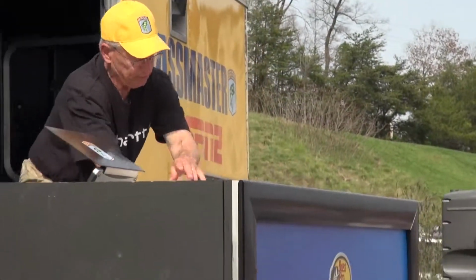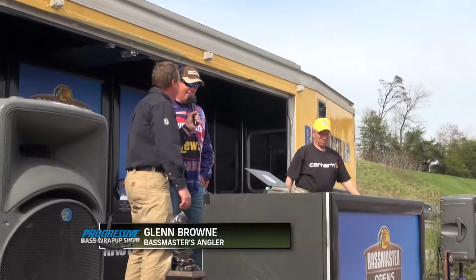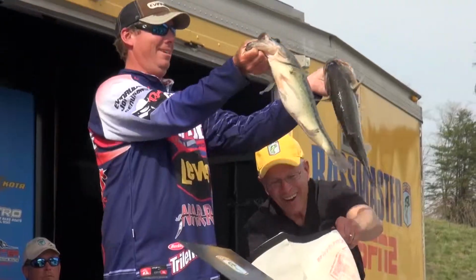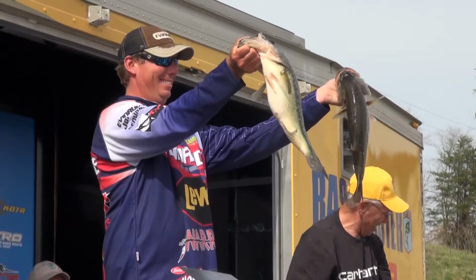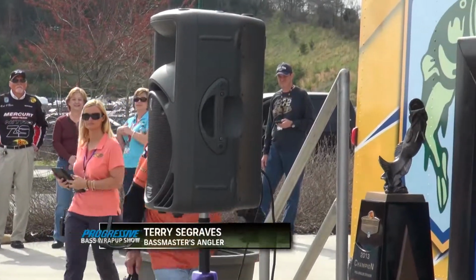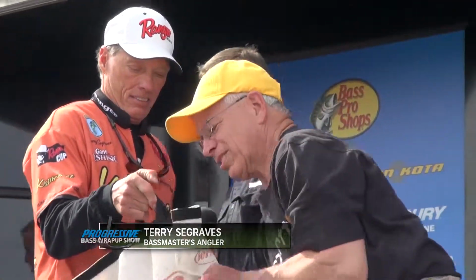Okay, 19 pounds, 10 ounces is what we're looking for, Glenn. Not going to quite get there today. 10 pounds, 11 ounces is going to move you all the way up into 4th place, though, with a total weight of 42 pounds, 2 ounces. Woo, those are a couple nice ones. He's looking for 19 pounds, 9 ounces to take over the lead. He's got a solid day going on here.